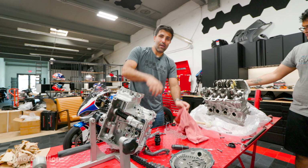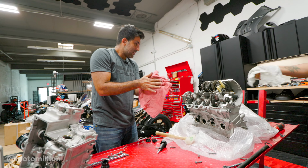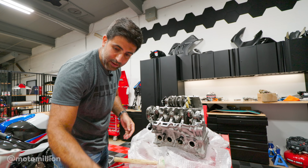Cool. Wow. We're here, guys. Thanks, Zach, for leaving everything loose, because that made it a lot easier. And I think the suspected bearing is under here. Let's see if I can get that out.